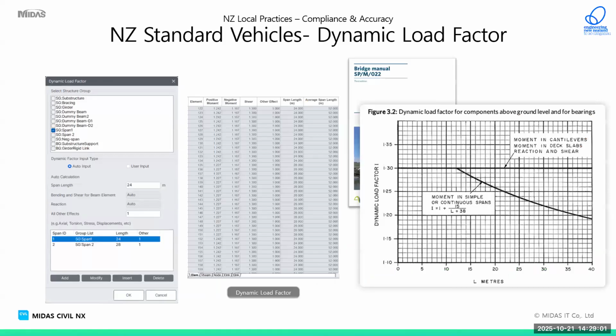Okay. Also, the next one with moving loads is the dynamic factor. I believe this is very unique to NZ, that for every output of moving load, be it positive movement, negative movement, shear force reaction, there is a different factor associated with it. So even for an element which is going into positive and negative movement for different load cases, for a single element, there is a different factor. So again, that also has been considered within the software, which has been automated, I would say. So all the outputs with all the respective factors will be considered and the result will be obtained.